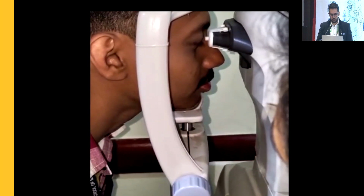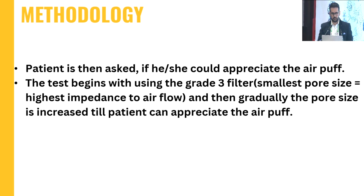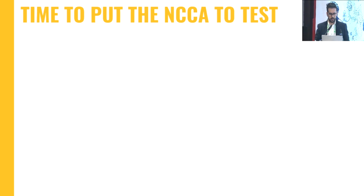So after shooting the air puff, we ask the patient about the response. The patient is asked if he or she could appreciate the air puff. The test begins with the use of the grade 3 filter, the one with the smallest pore size, that is the highest impedance to airflow, and then gradually the pore size is increased till the patient can appreciate the air puff.